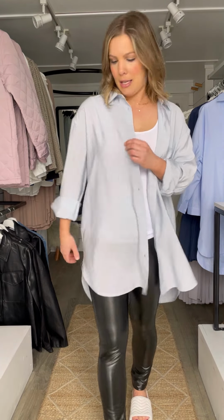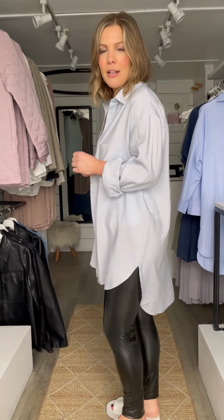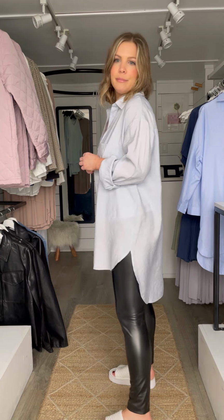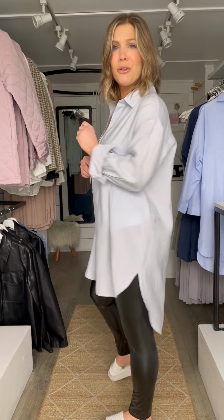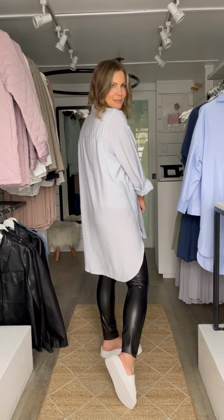So this is a cotton blend. It has a bit of a shimmer to it, so it feels like a dressier blouse. Nice and lightweight, buttons all the way down, very subtle high-low with the side slit. Actually, it's not that subtle, it's a normal high-low. So love that detail. And I'm wearing the small medium, and it's also in medium large. A really nice, easy fit.